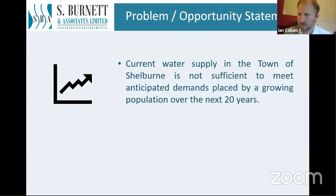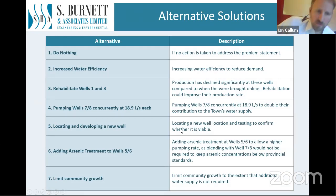So our problem statement for this environmental assessment is that the current water supply in the town of Shelburne is not sufficient to meet anticipated demands placed by a growing population over the next 20 years. Based on that problem statement, as part of the EA process, we came up with a set of alternative solutions that could address this problem statement that will be evaluated and weighed through the EA process. The do nothing alternative, part of any class EA, is if no action at all was taken to address the problem statement, what would that look like?